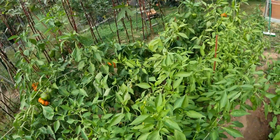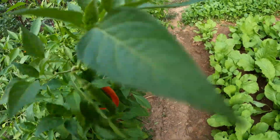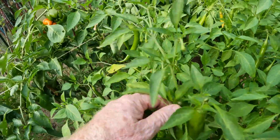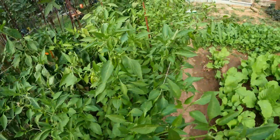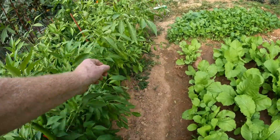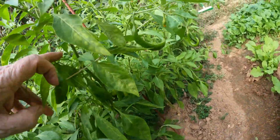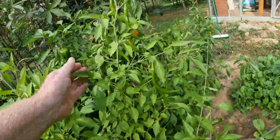are the Korean peppers, or Asian peppers you call them, and I'm letting them go ahead and turn red and mature, because once again they will not like that cold weather that is coming. But they're just loaded with peppers, and I do mean loaded with peppers.